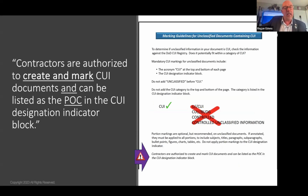It says, without a doubt, in the CUI Marking Training Aid that contractors are authorized to create and mark CUI documents and can be listed as the POC in the CUI designated indicator block. Period. There's no ands, there's no ifs or buts about that fact.